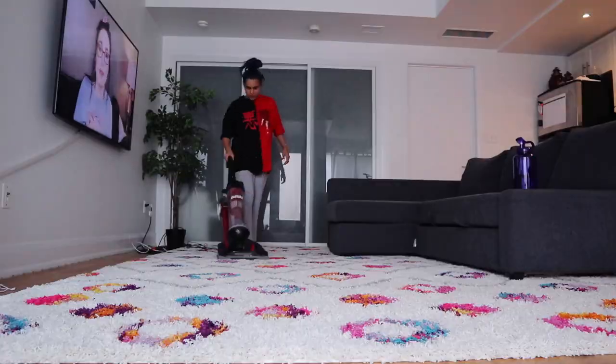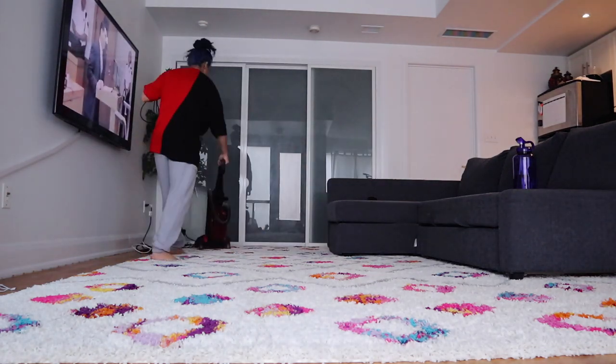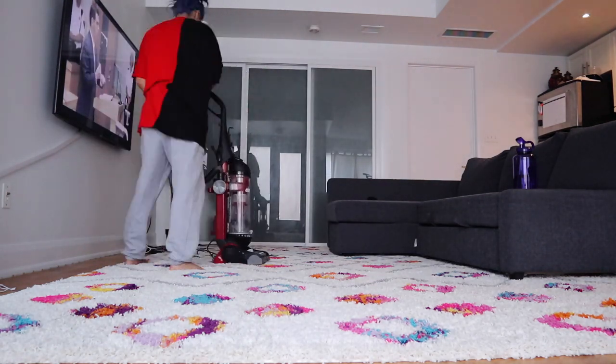It's like white, but then it's also very colorful. So if I find it, I'll let you guys know the name of it, but I just searched up Moroccan rug because that's like the theme of this. So now let's vacuum. Oh my God. I don't even care. Why do I care? It looks so nice now.